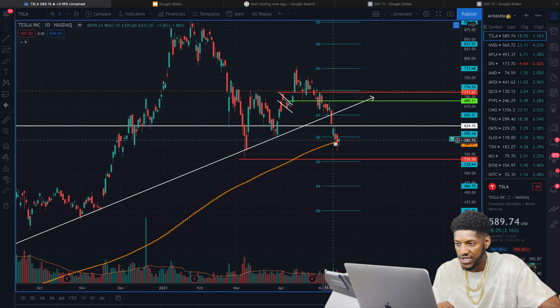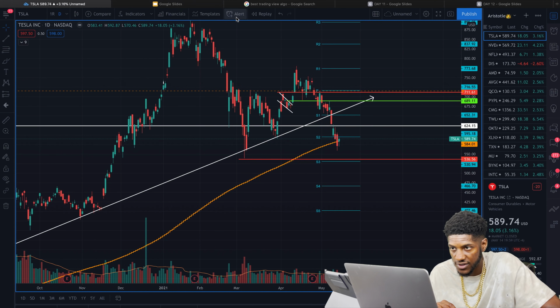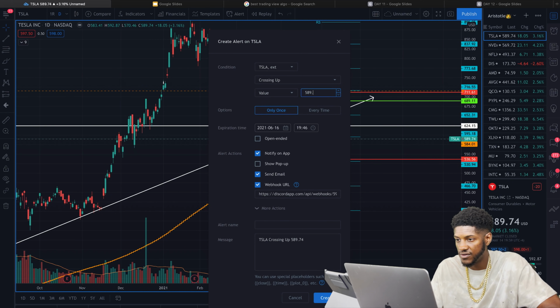Now, I would say they need above 607, roughly. You know, Tesla moves in chunks, so above 607.